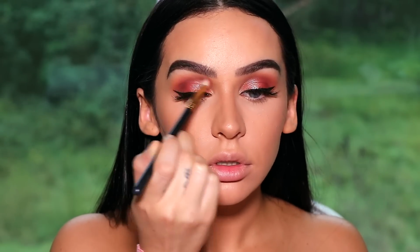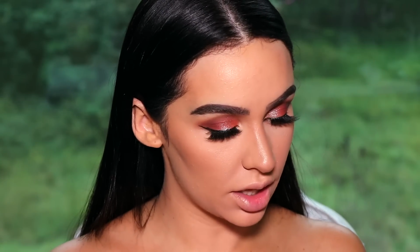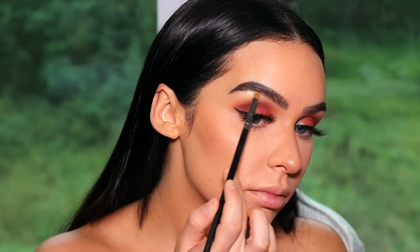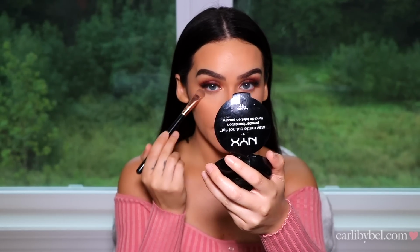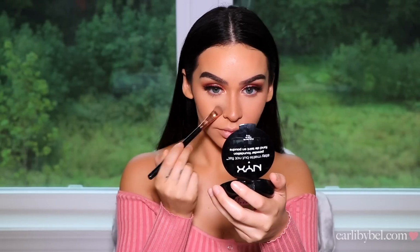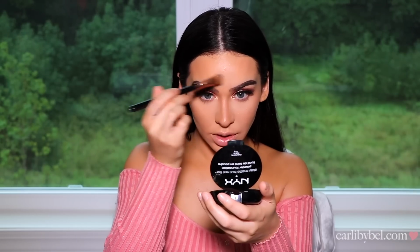And then to highlight, I'm gonna use the color Oracle. So next I'm gonna grab my NYX medium beige Stay Matte But Not Flat powder, and I'm gonna apply that under my eye to really brighten that up. And also between my brow.